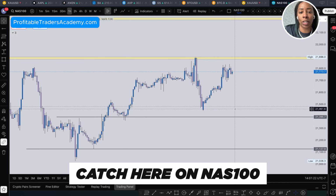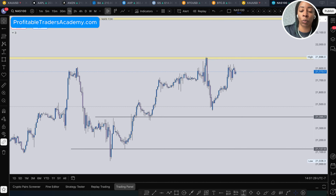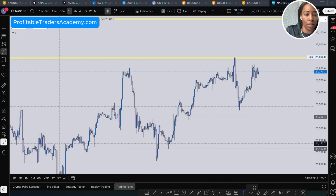Okay, great. So now getting into the game plan here, there are some potential moves that we could potentially catch here on NAS100, especially since the trend is generally going up, but it's still in a bit of a consolidation, even though this entire range here, let's just say from, let's see, where was Sunday? Let's see, Monday. Nope, that was last week. Okay, so here was Sunday.